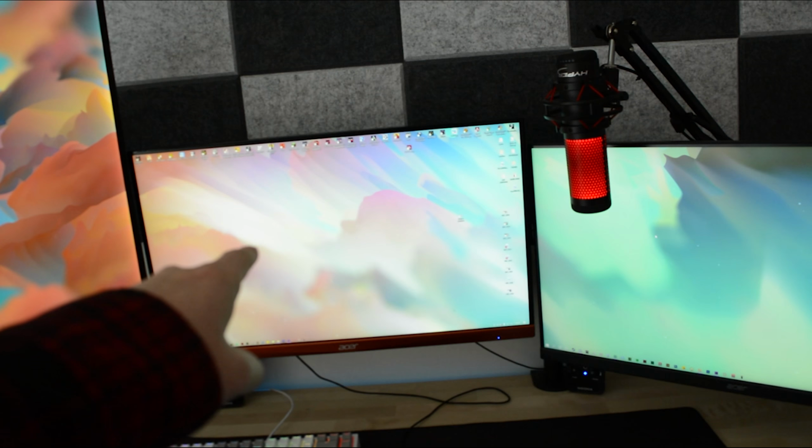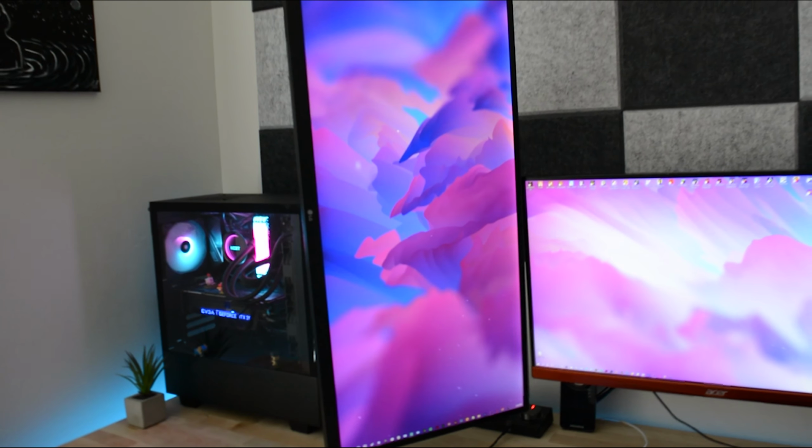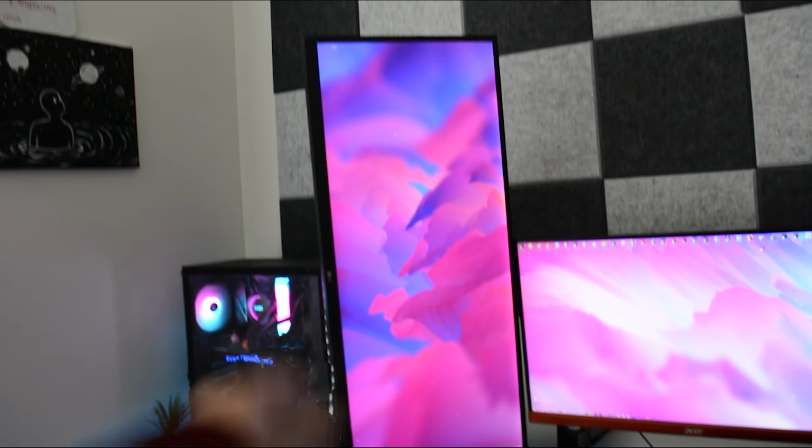And then of course there is this massive 34-inch LG monitor. It's so big. That is 1440 ultrawide. This monitor was originally planned to be above my two basic monitors. However, with the mount and how it's set up, I couldn't flip it that way, so I'm sticking with vertical for now. My mic is the HyperX Quadcast. I've had this for about 6 months now, and I absolutely love this mic.